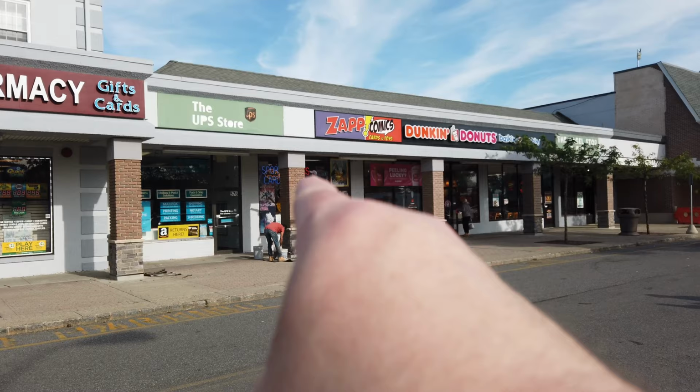Anyway, final stop for today. Zap comics. Yep, I love comics. Now it might seem that we visit those comic book stores a lot, and that's actually true, but you do have to realize that although we have those shops in the Netherlands, they're much more expensive, or there just aren't that many. So when we're here, we love to visit them.